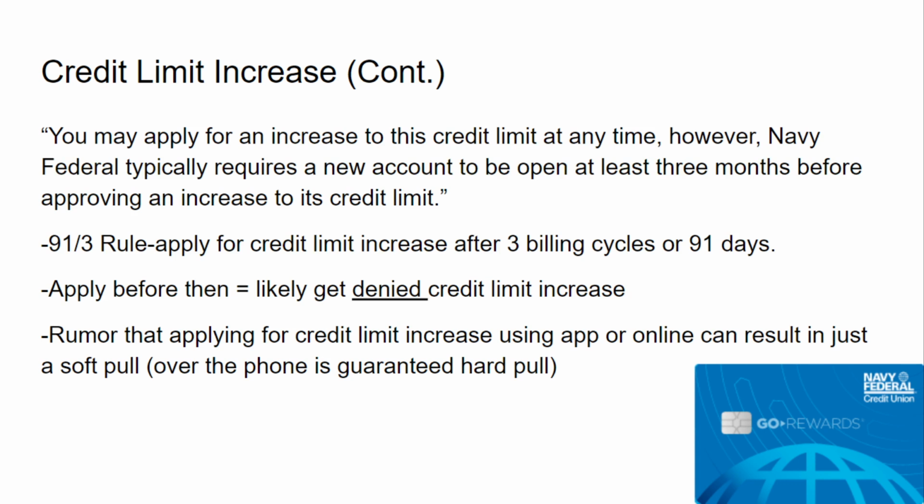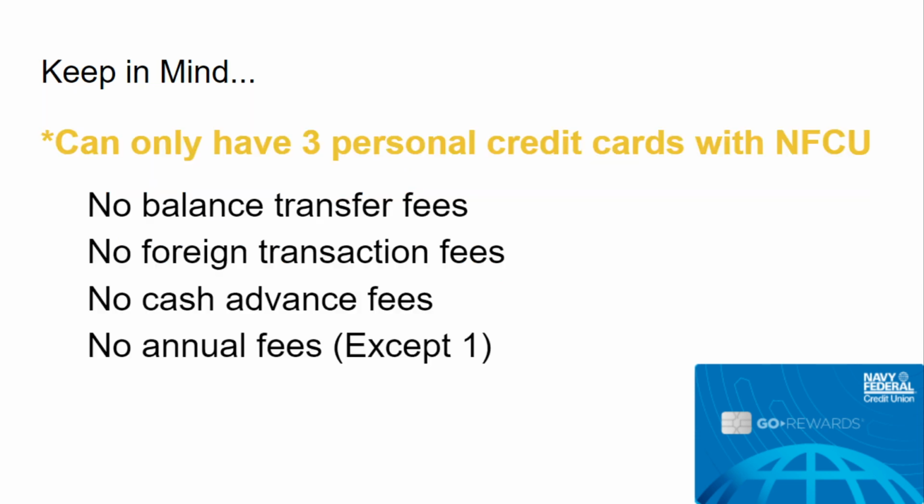Now, if you apply before the 91 days or the 3 billing cycles, it's likely you get denied the credit limit increase. But like I said, I've had one person say that they were able to get approved for it.